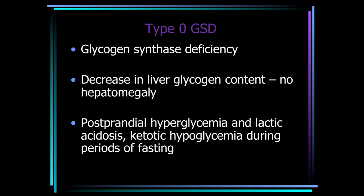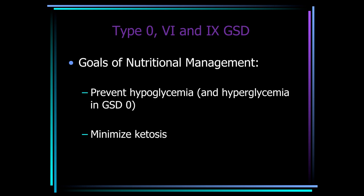But another thing besides the normal-sized liver that separates this disorder from type 6 and type 9 is the postprandial hyperglycemia, and they would also have elevated lactate levels postprandially. But again, that can be hard to catch sometimes. So type 0, 6, and 9, while they can be a little bit difficult to tease out which one you're dealing with without genetic testing, the good news is that they're all treated the same.